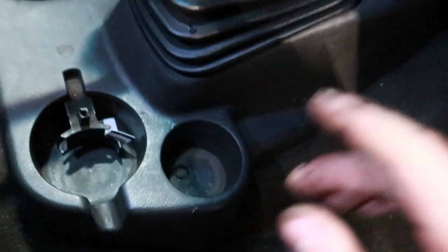So let's get the shifter assembly pulled apart, and that's actually where we're gonna fill the transmission. Now there is a spot on the side of the transmission where you can fill it up. And for one, it's a big pain in the butt to get down there and put fluid in right there. And for 2, we're gonna be able to put an extra quart of fluid in by doing it this way.